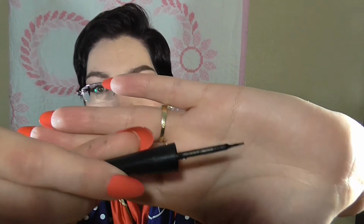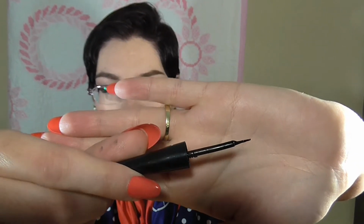Let me give you guys a close-up of the brush. This one has a very fine tip, kind of a shorter brush, but I find that's actually a little bit easier for me. If it's a shorter brush, I have a little bit more control over how it makes the wings, so I prefer that over the longer brushes. But overall, the consistency is really even on this.